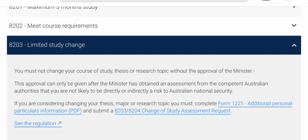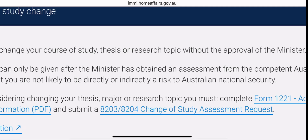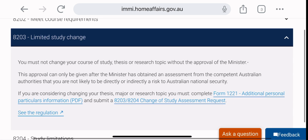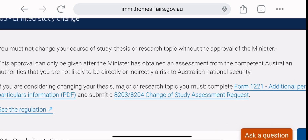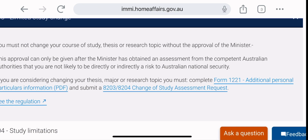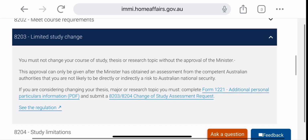If you are considering changing your thesis, major, or research topic, you must complete this form. Okay? If you are considering changing only your course or your university, but you are not doing any major thesis or research, the second form is for you. If you click on that form, you see how to fill it. If they were not approving, they would not make this form available. If they were not approving, they would not ask you to submit for approval to the minister. They even give you a form. They provided a form to make it easier for you.